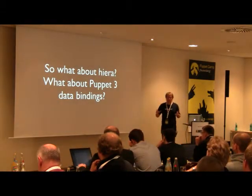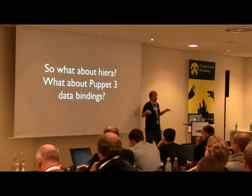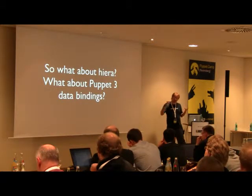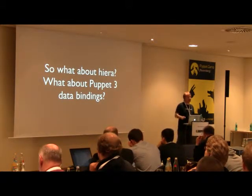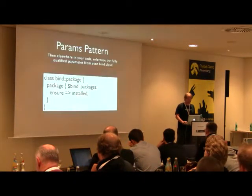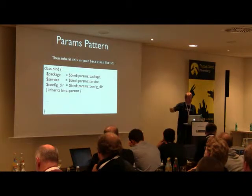So some future stuff, or actually it's current stuff now, because Puppet 3 got released, and Hiera as well. We're trying to simplify this pattern, because this is fairly well established within Puppet Labs. We like it, and it's great, and all the rest of that. And this sort of stuff, it's very repetitive.